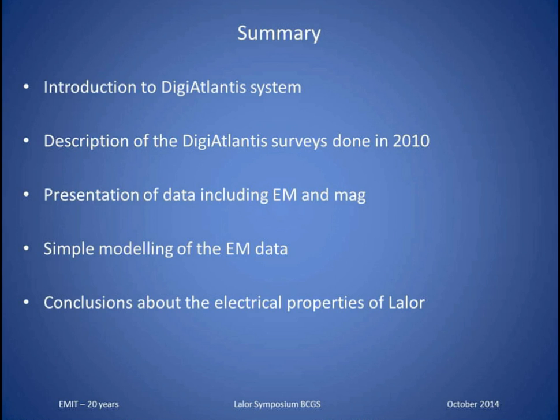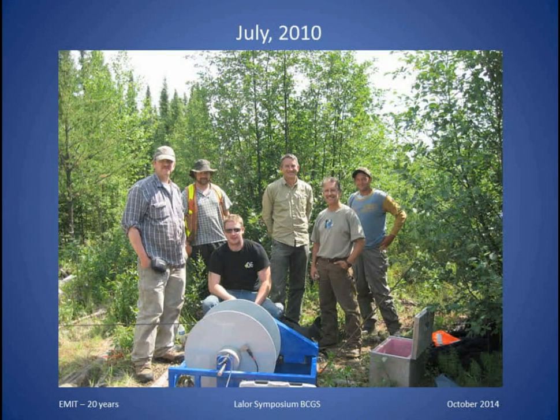So this is a summary of what I'm going to be talking about. Just a bit of an introduction to that borehole system, a description of the surveys, some data including the EM data and the mag data from that magnetometer, some simple modelling, and some conclusions about the electrical properties of Lalor.